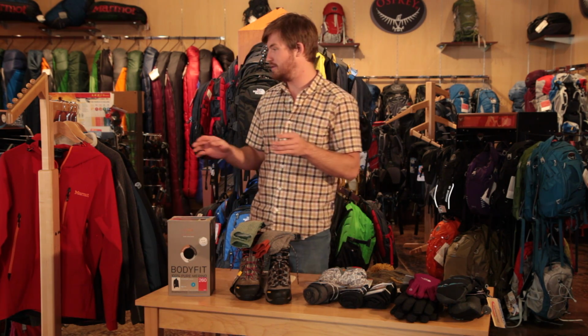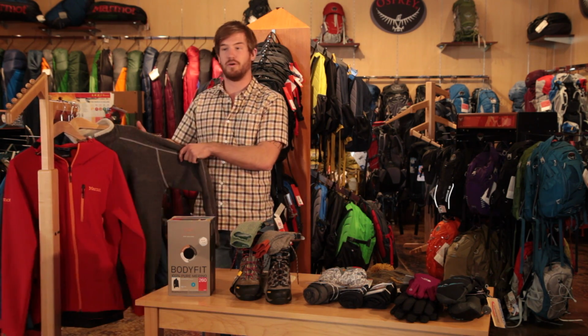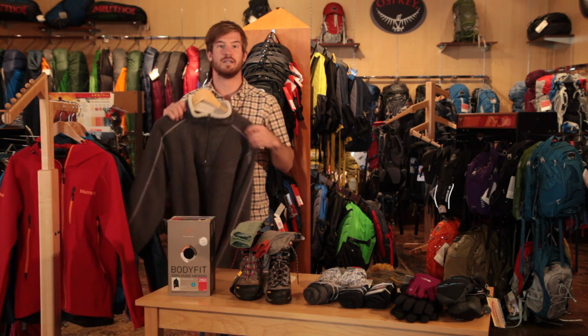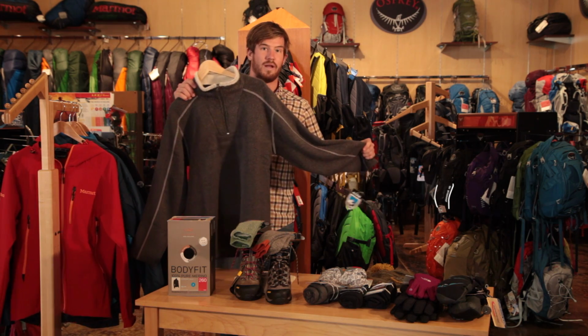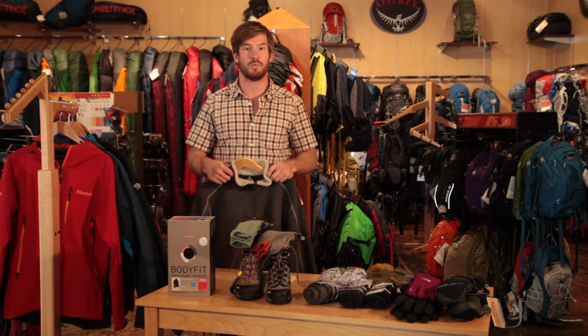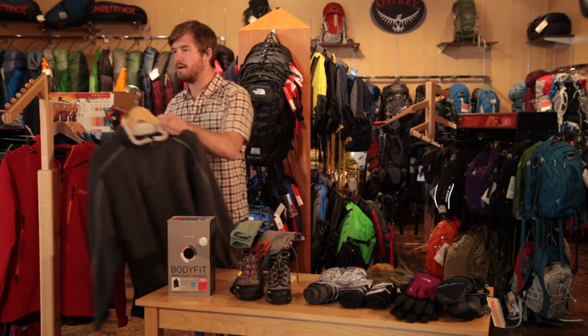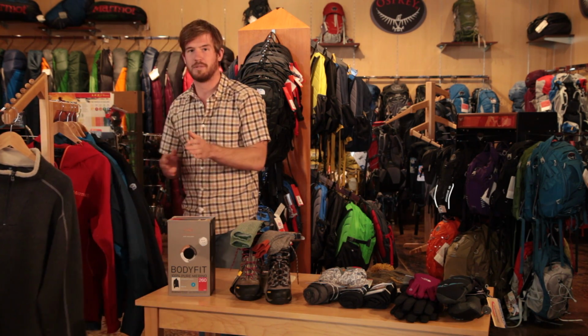Next, you just need a solid fleece or second layer. Oftentimes fleece is nice just because when it is super cold and wet outside, it will typically keep you a lot warmer. We've got multiple options for jackets.